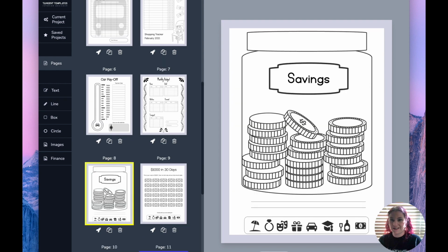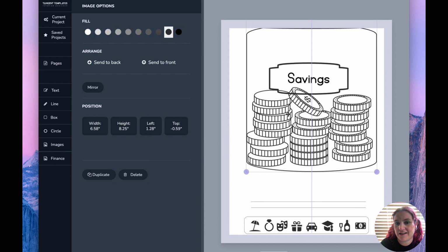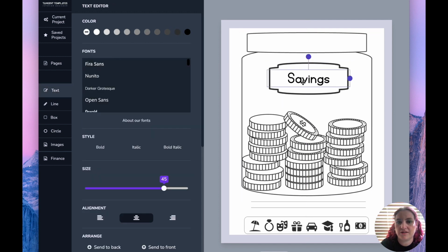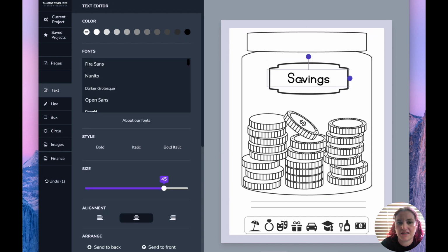Now, I promised I'd get back to you on jars. So we mentioned that we had a folder full of jars. Well, this one's actually pre-made. This is a jar and it has coins inside. So you can see that's one image there. And then what I did was I stuck a label on the jar and I wrote savings on it. So this is one element, this is one element, and then this is just text.